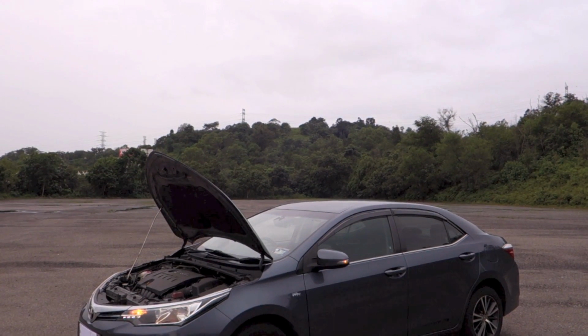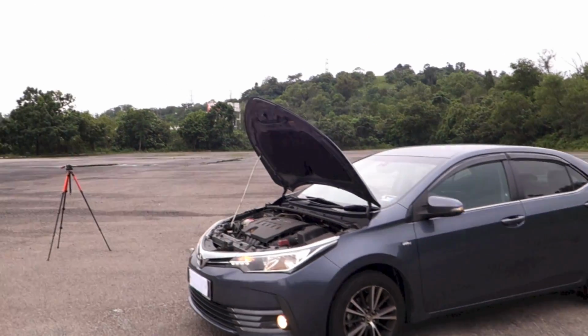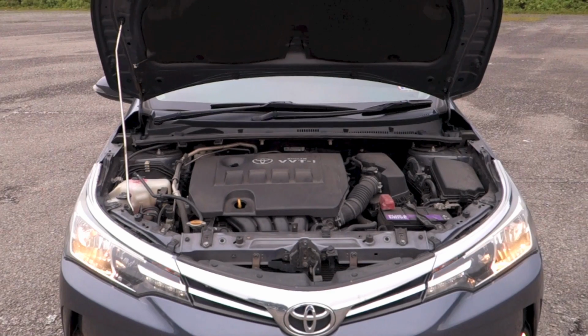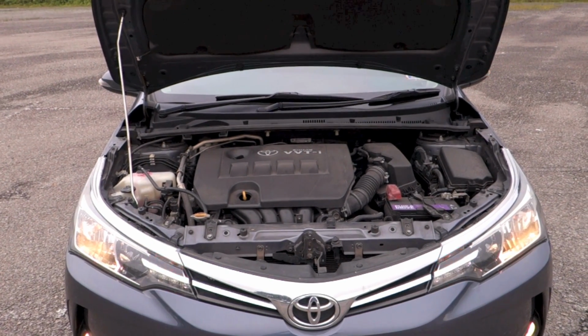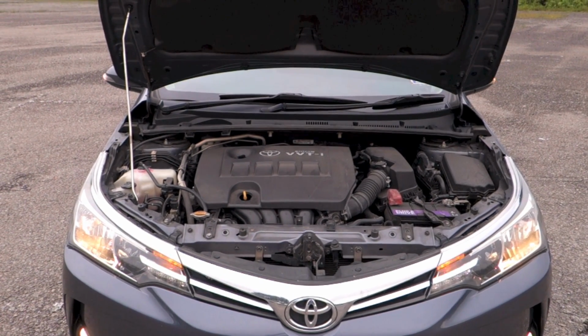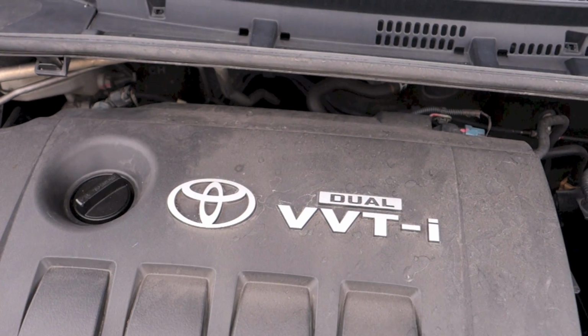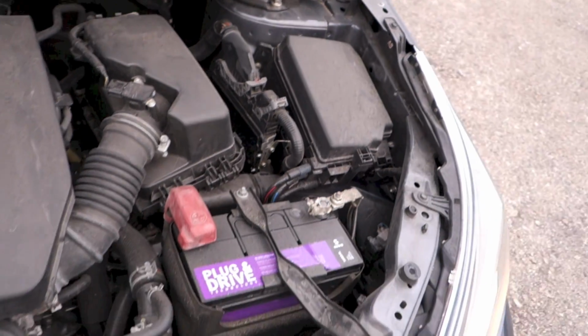The E180 Corolla has the same upmarket design as the E170 Corolla, but it was sold in places like Europe and South Africa. In China, the E180 Corolla with the upmarket design was sold by FAW Toyota, while a slightly redesigned version was sold by Toyota's other Chinese joint venture, GAC Toyota, as the Toyota Levin.